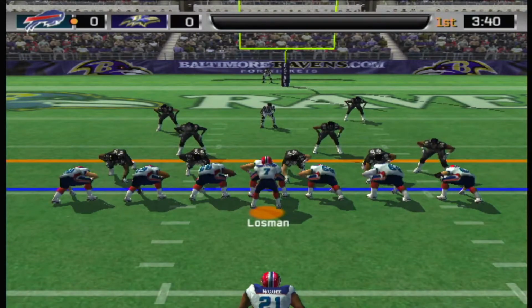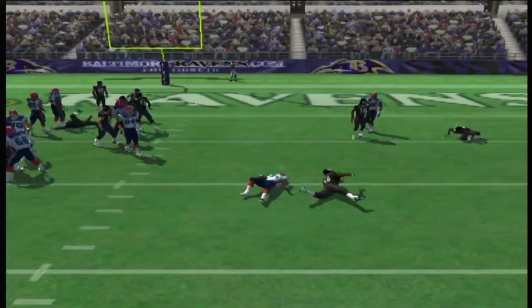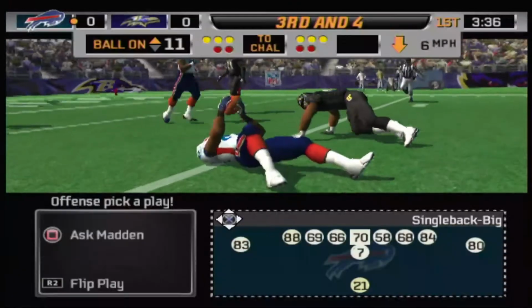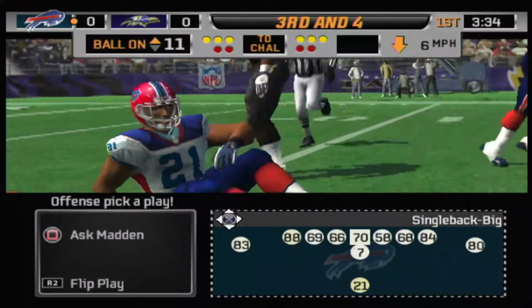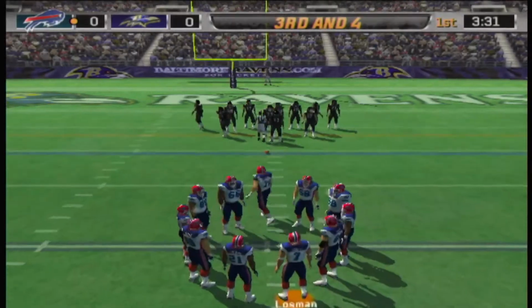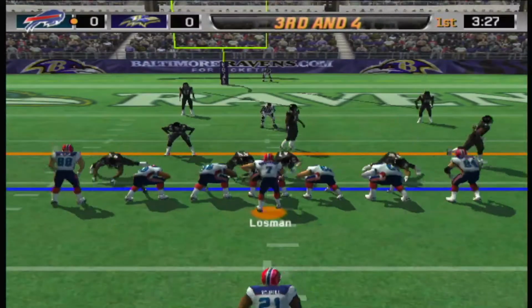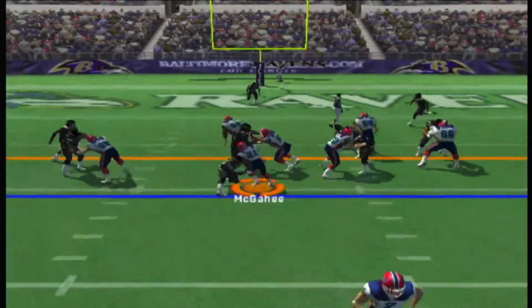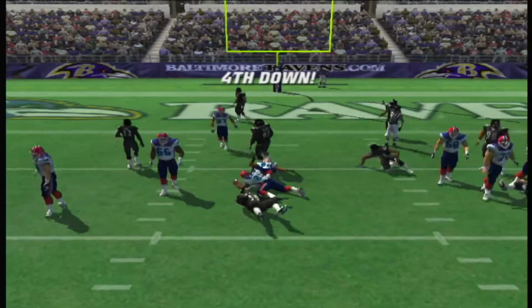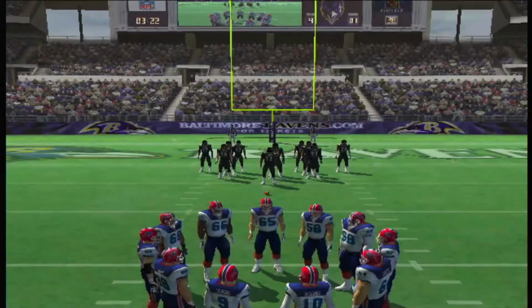Set. Baltimore goes with a four-man front. And off to the tailback. He's brought down behind the line. Ball carrier was dragged down before he could get to the line of scrimmage. They need 11 yards to get it into the end zone. Baltimore comes out in a 4-3. Comes up to make the play. So they come up short of the first on third down, and we should see the kicker here.